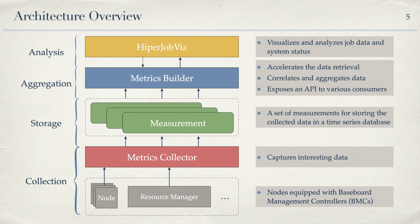Detailed functionalities of this analytical tool will be presented later. This is the analysis module of the MonSTer. I will present the details of each module in the following slides.